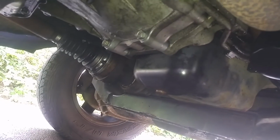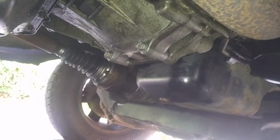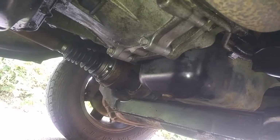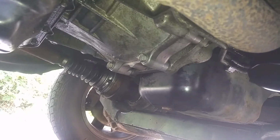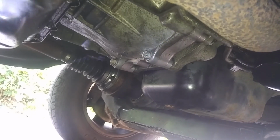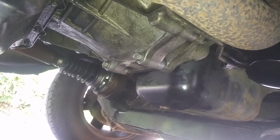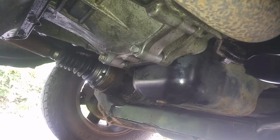So I've had a clean up under here. It's probably been about 1,000 miles since I've added the K2 rear main oil sealer. I originally bought 2 bottles of it, and after a couple of 100 miles it was still dripping, so I ordered another couple of bottles and added that probably about 600 to 800 miles ago. The original video was filmed in May, it's now August, so it's had a good opportunity to work through the system.